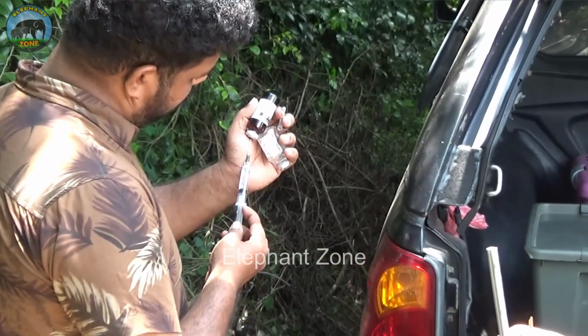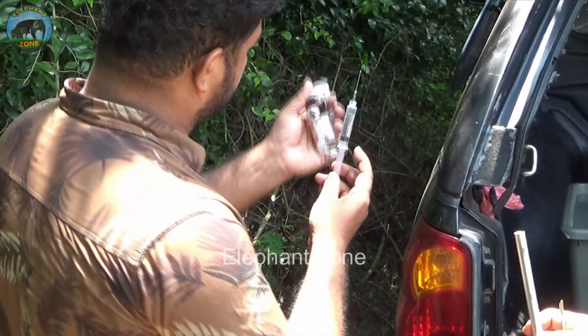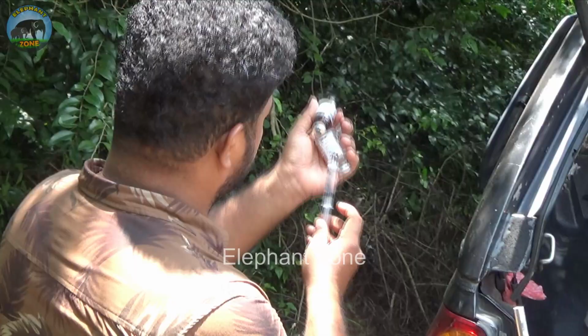Do you remember the elephant we treated a few days ago who was suffering from a trap gunshot wound to its lower leg? It was in serious pain at that time. And here is the next treatment session that was carried out 3 days after the first treatment session.